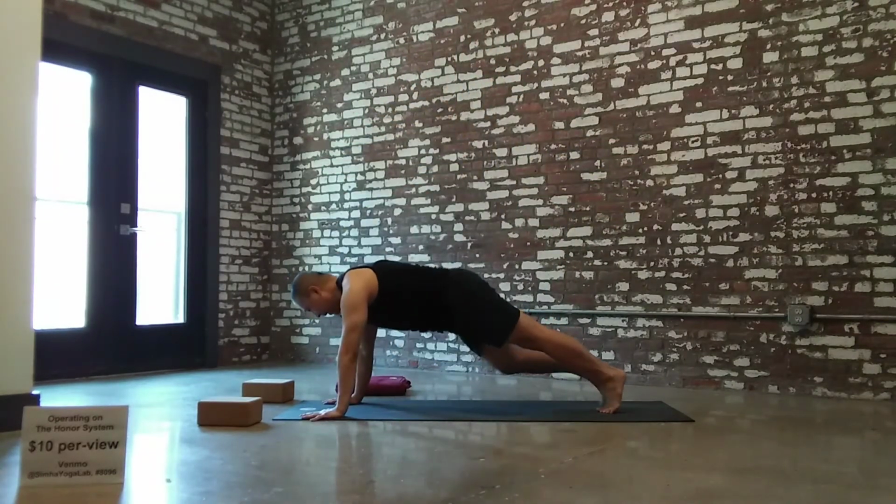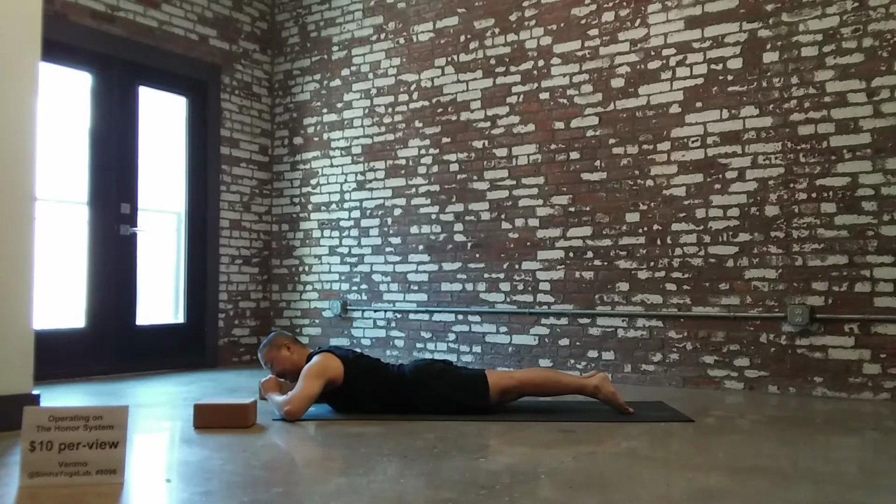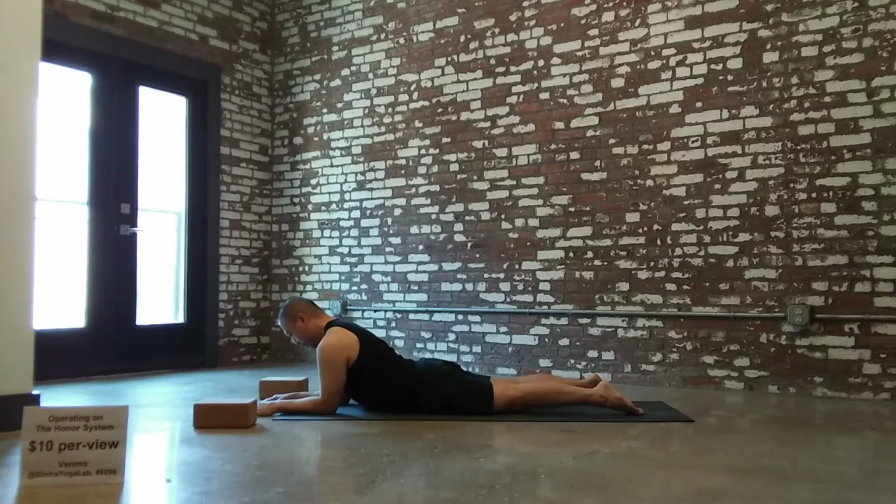Right foot stepping back, lower all the way down to the belly this time. Then take the forearms down, sphinx pose. Okay, so once you have the sphinx pose, forearms are parallel to each other, about shoulders width. Then flex your right foot, pick up the right heel, and bend your right knee. Stay here, balance, then lift the right leg, and hold.